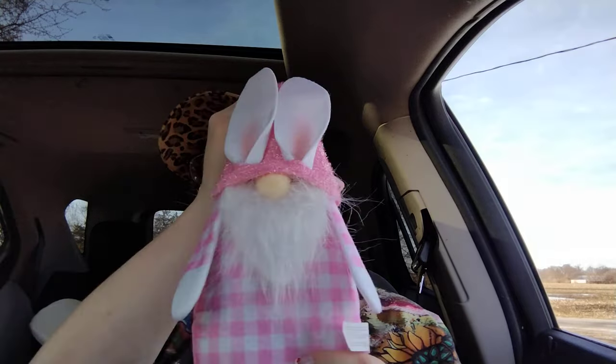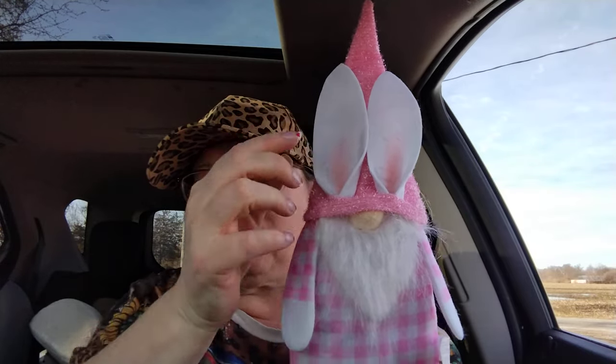But I went there today, and they had all four of them. But all four, the one I showed you the other day from my store was green. I called it plaid, but it was really more like a checkered print. And this one has the checkered print, but it's pink. But the other one had, like, braids. This one has no braids. It's just the beard with the Easter ears.